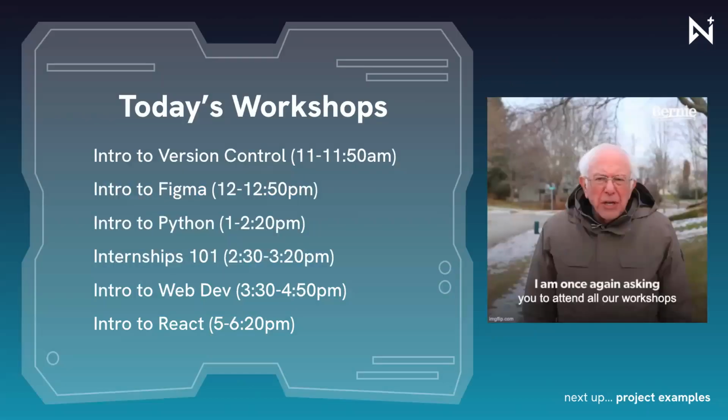Okay, so again, I just wanted to give a quick shout out to the workshops that are also happening today. These will definitely be useful for any of the projects that you build, so make sure to attend them. The first one that is happening right after today's workshop is Intro to Version Control. So we're going to talk about Git and GitHub, which is essentially how you're going to save and collaborate and share your code with other people.